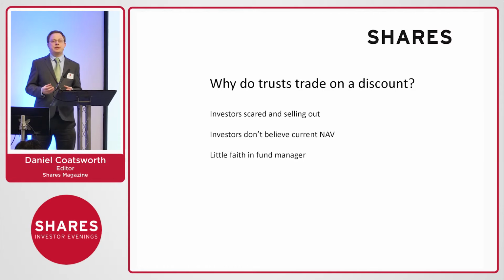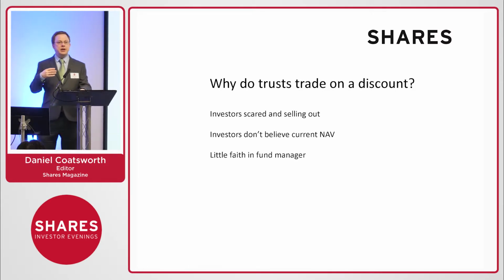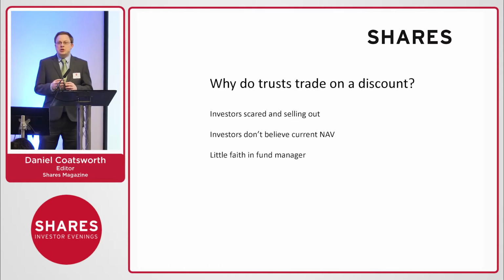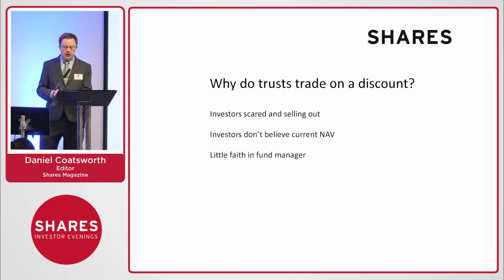But why do trusts trade above or below their value? I'm just going to go through some examples now. Let's start with discount to NAV. This may happen if investors are scared. They may be wanting to dump their holdings in investment trusts. You have to think that trusts are probably less liquid than their underlying holdings in many situations. That should actually widen the discount if the share price is falling.